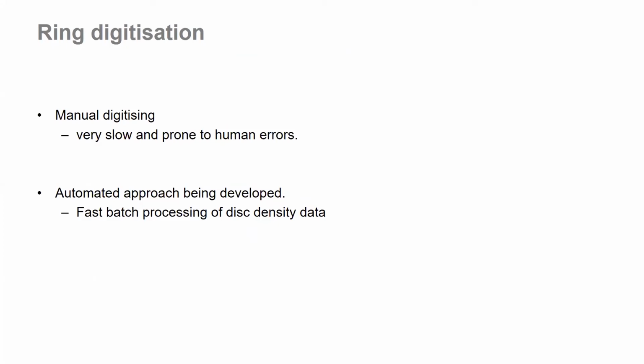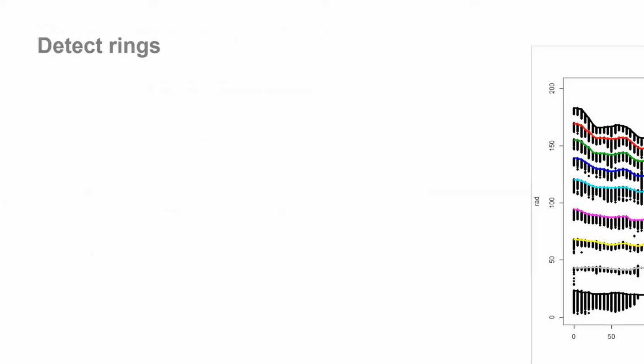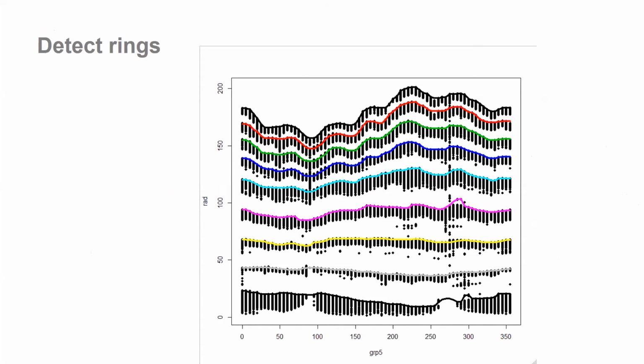An automatic approach has been developed, fast batch processing using the disc density data. Here in the yellow we have density scans, and what we've done is taken radial paths from the pith to the bark and taken the density data from those radial scans. We've taken those every 5 degrees around the stem. Each of these vertical lines is a representation of those radial strips, and using mathematics and working the front edge of every one of the clumps where it makes sense, we're able to link those together and give us the ring boundaries.